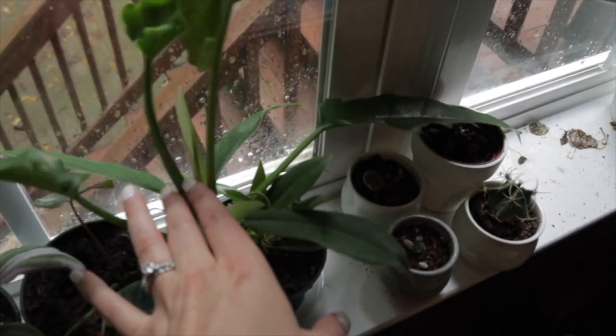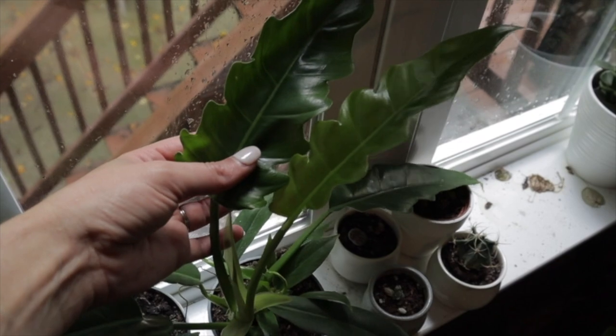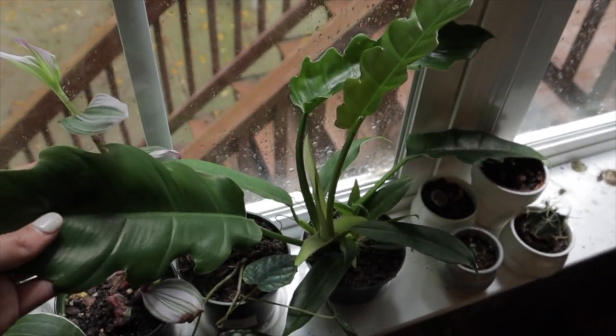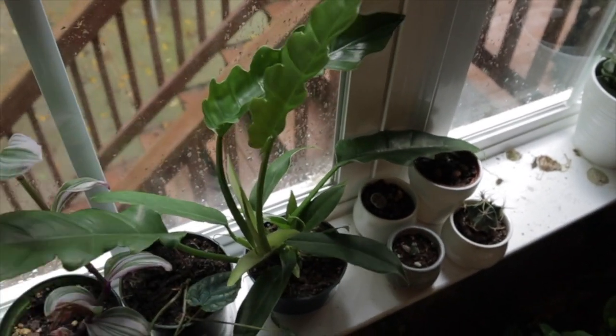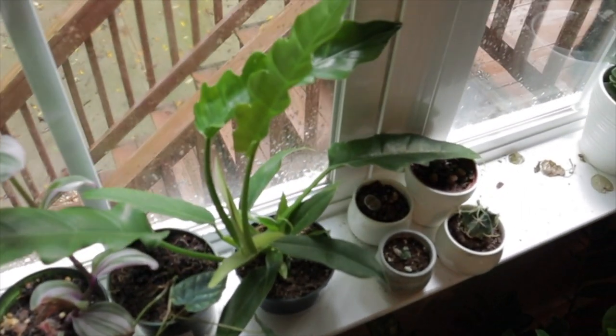There's so much new growth happening. Philodendrons are amazing. I'm loving philodendrons and Hoyas right now because they're just giving me so much love lately. And I'm really happy with this guy and begonias too. The cane begonias are doing awesome.